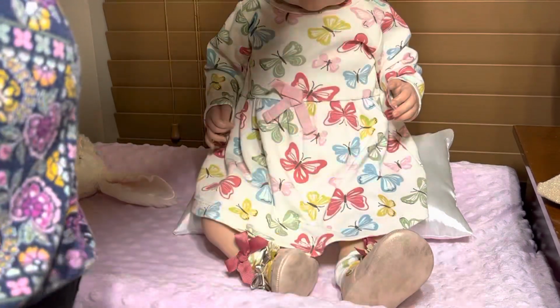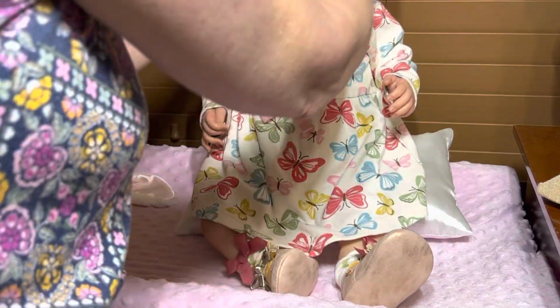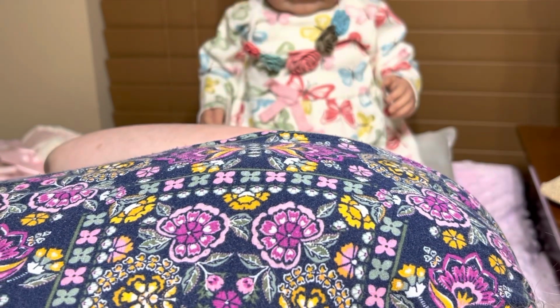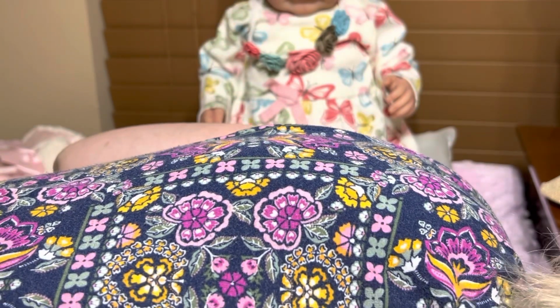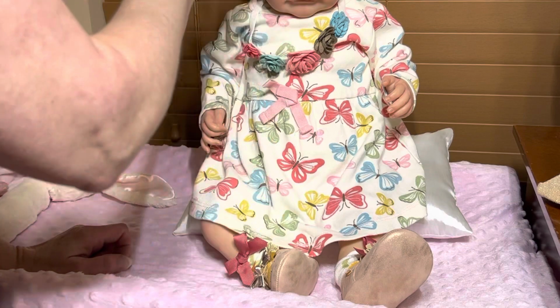The reason I've been gone so long is my precious, precious mother-in-law. Let me see if my brush is in here. Excuse me. Oh, I got a toothbrush. Let's just use that. Okay. Let's just use this. There we go.